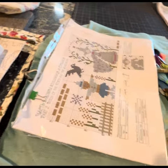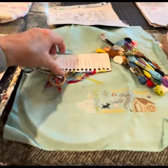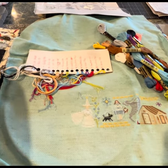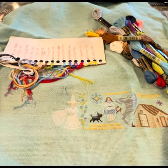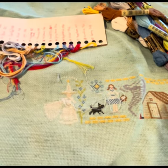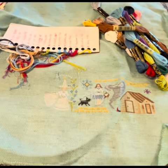This is from Owl Forest Embroidery. It is the Wizard of Oz sew-along, and it looks like I only got into number 2 there. But I am using DMC and Aida. I think it's on 18 count Aida, and I did dye it myself.